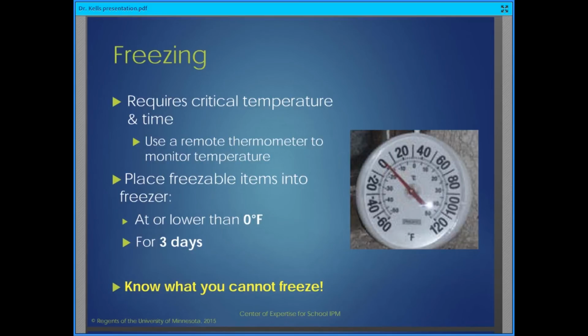But from a commercial standpoint, where you're going to do monitoring, 0 degrees Fahrenheit for 3 days is the effective lethal condition. Do not place anything outside in the cold. First of all, based on our climate this year, we're not going to have very many cold periods, but cold is a very complex method of controlling bed bugs, and if you're not going to use a standard freezer, then you're not likely to get control of bed bugs if you put things outside.